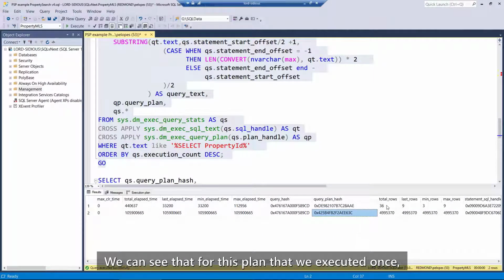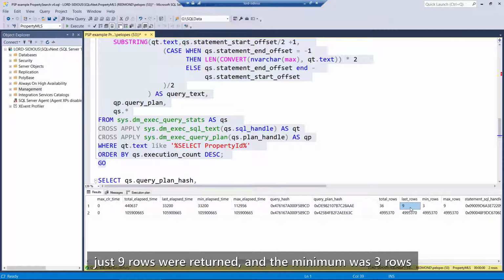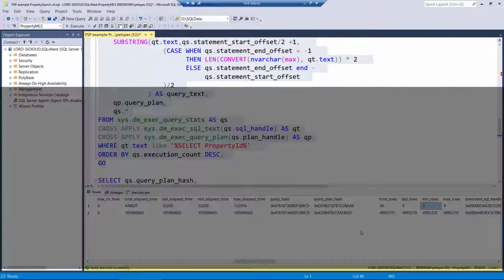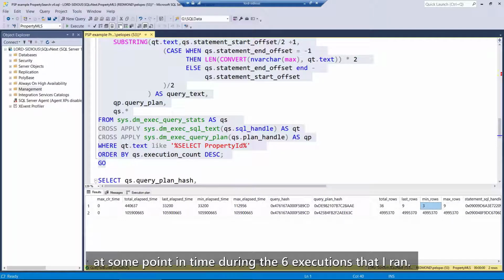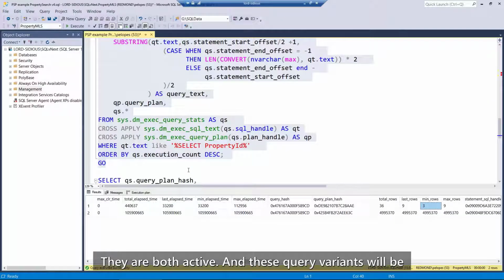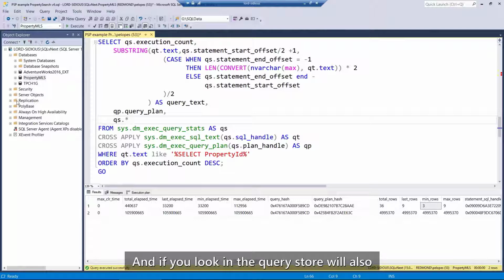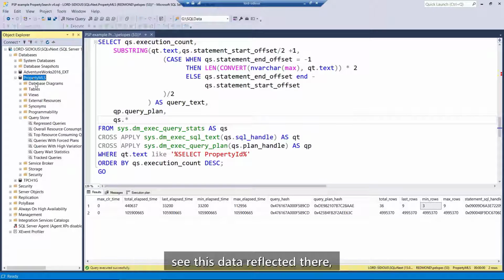both for plans that are currently active in the cache. We can see that for this plan that we executed once, the number of rows that were returned. We see for this other plan how many rows were returned overall, and the last time this was executed, just 9 rows were returned, and the minimum was 3 rows at some point during the 6 executions that I ran. So indeed, we have different plans in cache. They are both active, and these query variants will be used depending on the incoming parameter that maps to that given query variant. And if we look in the query store, we'll also see this data reflected there.